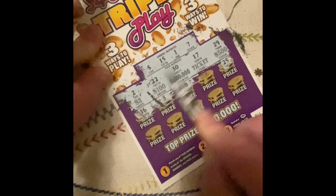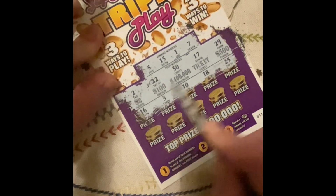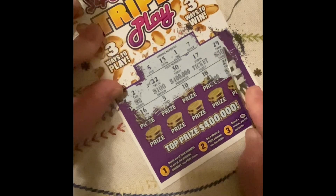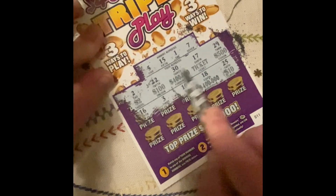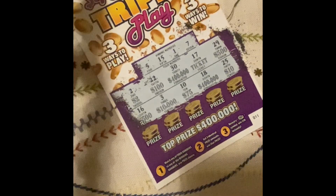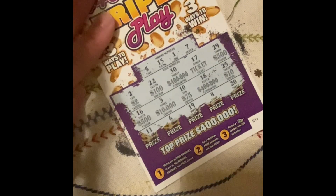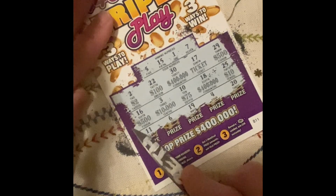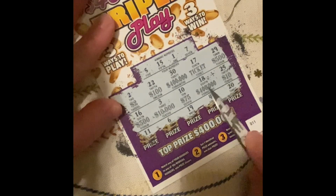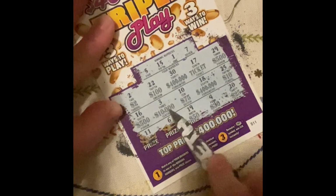So far we have 200, a 400,000 ticket, 500, and no matching numbers yet. 16. 18, 25, and a 3. And I'm not even going to lie, I tried practicing a little bit, and I had some nice clean pulls on that Tennessee ticket. This ticket scratched a little different. No three matching prize amounts yet. GKR, I like your knife. This is quite fun.